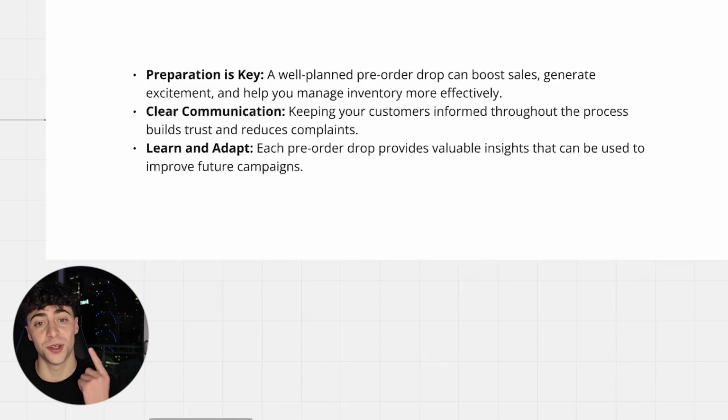Now again, clear communication. You need to communicate with your customers, your manufacturer, everyone involved of this pre-order process. No, you don't want to do a pre-order drop and go ghost. You need to make sure to check up on your customers, because if you don't give them any word, they're obviously going to think it's a scam. They're going to call their bank. They're going to charge back. Your processor is cooked, and boom, you lose out on all the money you made. And then you need to learn and adapt.